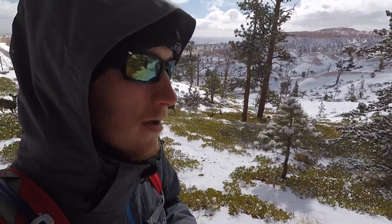There's some deer right behind me. They're bedding down in this, I don't know what it is, but like a low kind of leafy brush type of thing. It's really cute.